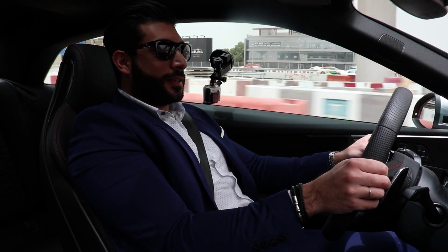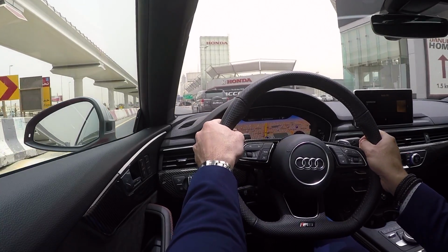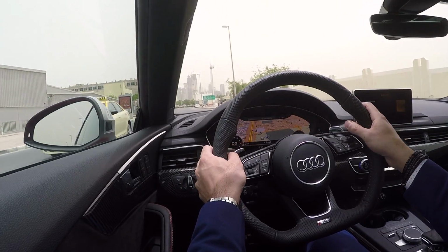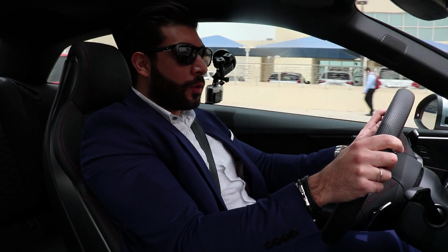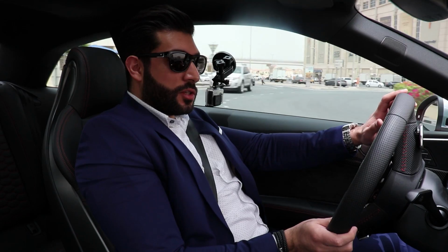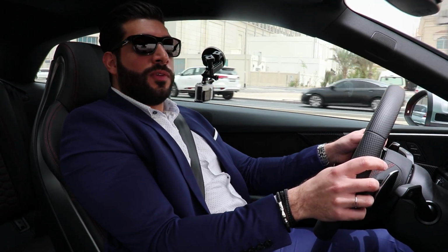Today I'm driving the car that I've been waiting for since a very long time. The new Audi RS5. The first impression when the car came in, I was like, wow, this car looks so beautiful. It looks high-tech, it's coming like from a different generation, you know? So I really love the way that car looks. Very futuristic.